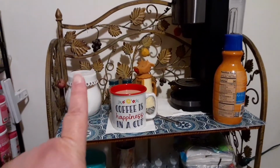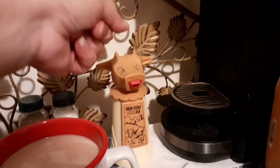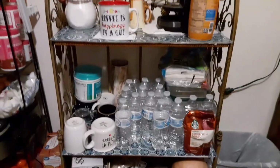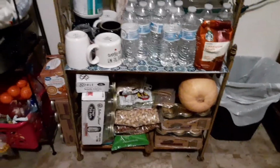So I did get my hood cleaned. And this is the baker's rack that I turned into a coffee bar. I have my coffee maker, my sugar, salt. How many people grew up with a moo cow creamer at their house? I was using it and I realized I actually waste more creamer. He needs to be washed off because the coffee drips on him. My water, my coffee, napkins, my cups. That's a little hodgepodge mess.